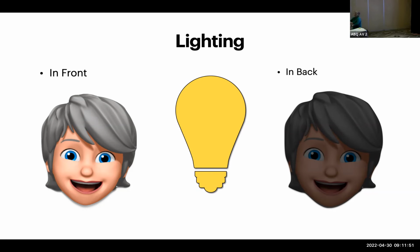Now, I don't particularly like being in front of a camera. Some people do. I feel like they'll see all my flaws or something like that. So I'm trying to get over that.